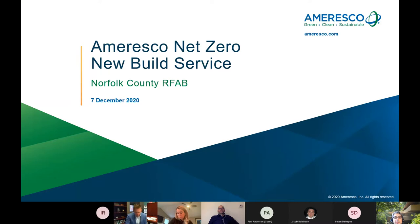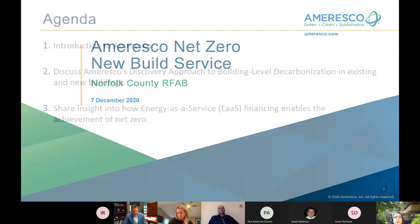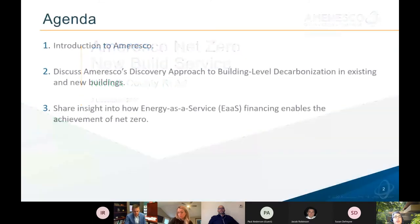So today I want to do a very high level overview of the company itself very, very quickly. Talk about what we do to help buildings decarbonize, both existing, but more importantly for this group, new buildings. And then talk about a type of financing that's called energy as a service, which helps enable this achievement of net zero.